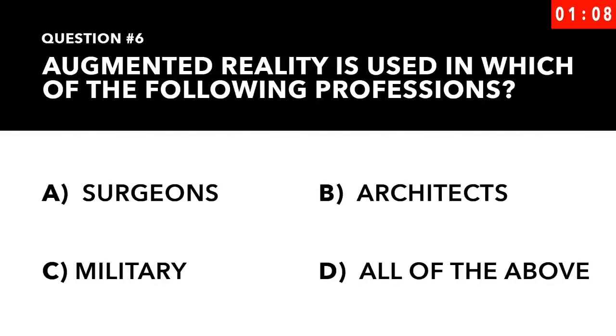I mean, augmented reality, you may know it from the face masks on Instagram or Snapchat, but it's actually a really important productivity tool, and I think all of those jobs are quite serious. So, surgeons, architects, military, or all of the above? Get your answers in. We're going to be wrapping this up soon. You don't want to miss this next question.